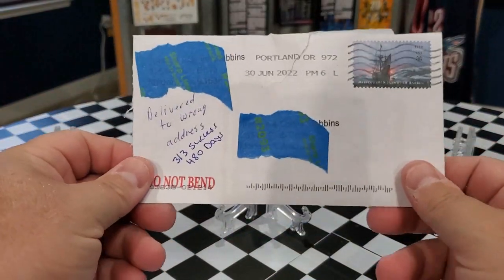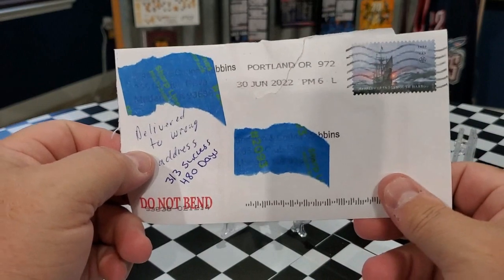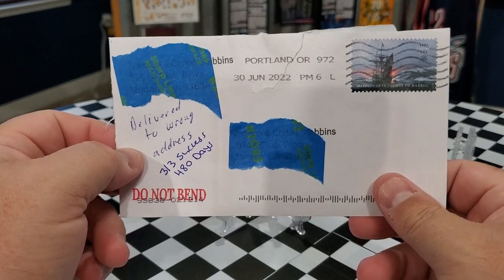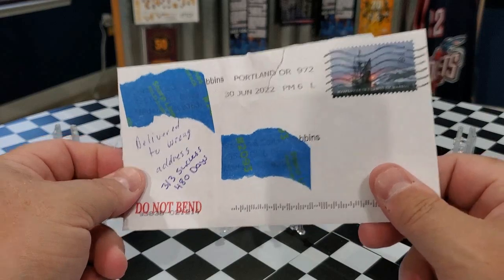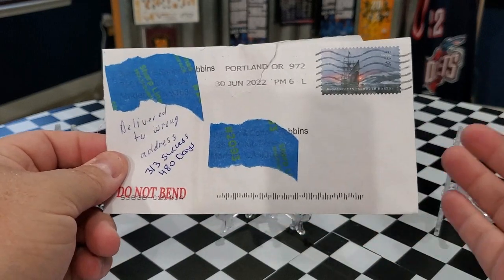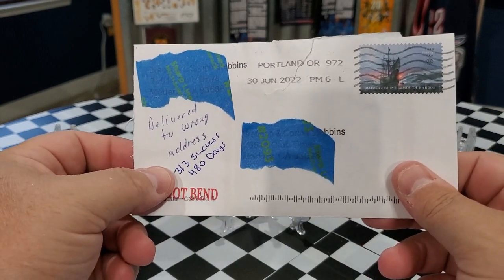This one was an awesome one, guys. You can see it on my return SASE. It said delivered to wrong address. This actually went to a business about 15, 20 miles away from us, and they were kind enough to put it in an envelope with postage and send it to me. So it got delivered to the wrong address, and that business was nice enough to send it on to me, and we were successful. So that is awesome. Really, really do appreciate that. They went out of their way to do it. So this is a 3 of 3 success.